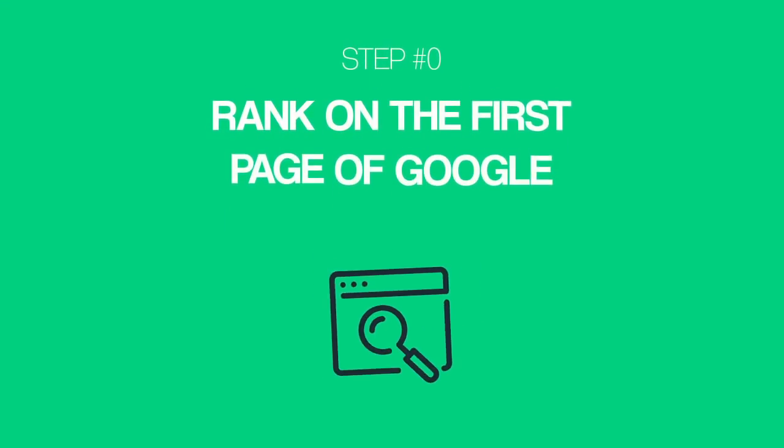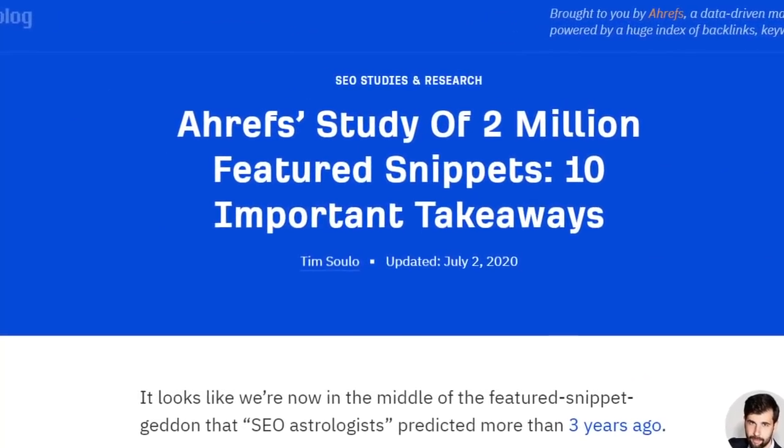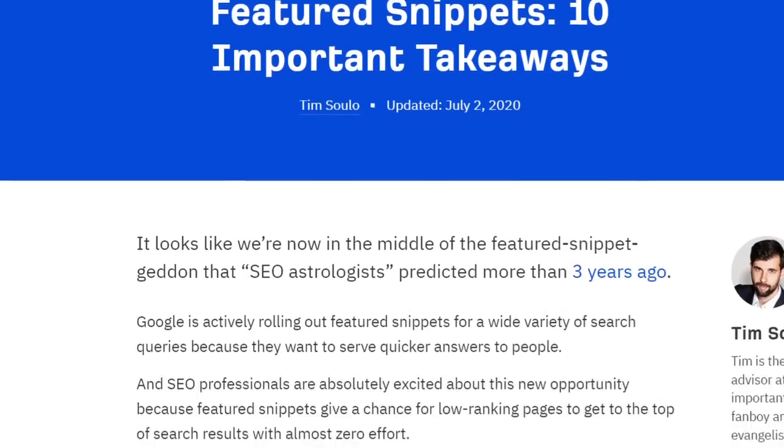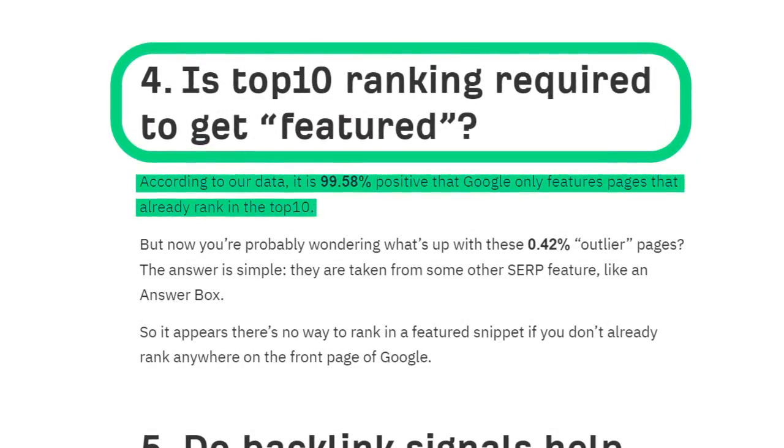Starting with step number 0, rank on the first page of Google. When Ahrefs analyzed 2 million featured snippets, one thing stood out: that the content in a featured snippet comes from a first page result literally 99% of the time. And I've noticed the same thing.